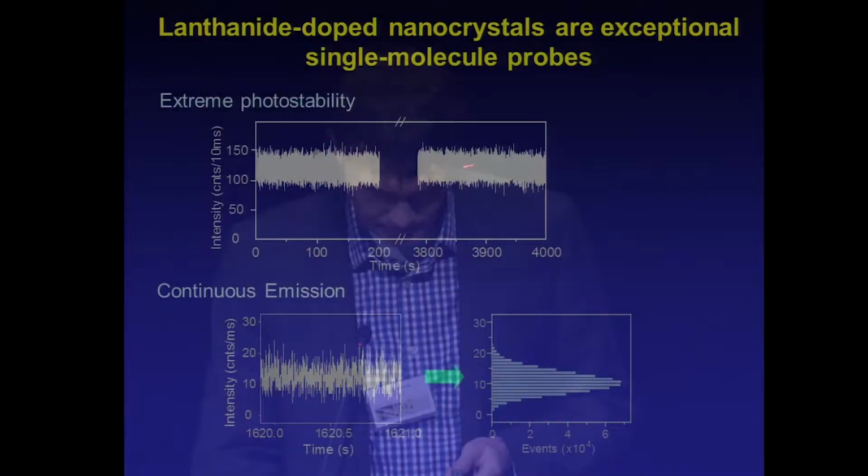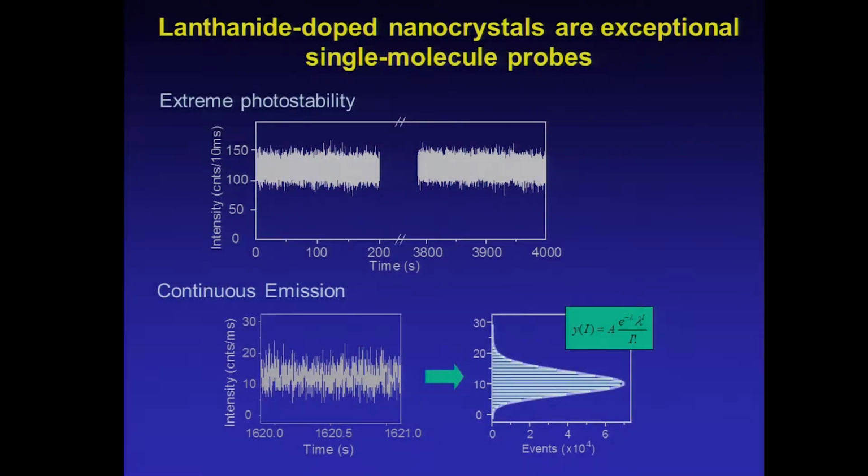They also don't blink, turns out, for much the same reason. And so this is great, really, right? They maybe are, in many senses, ideal for doing single molecule imaging and as fluorescent probes, or as luminescent probes, I should say, right? You get background-free excitation, so you get to excite with the IR and look at higher energies.